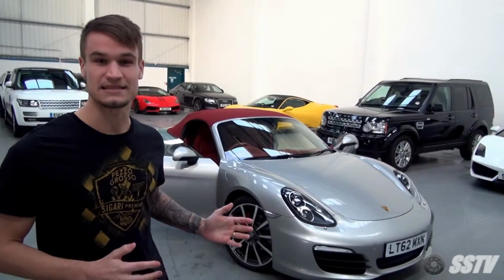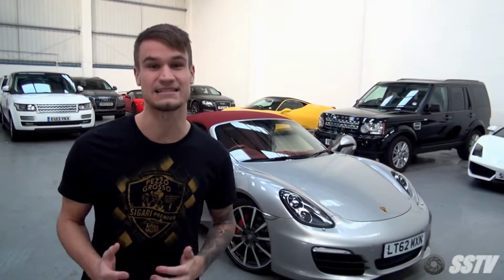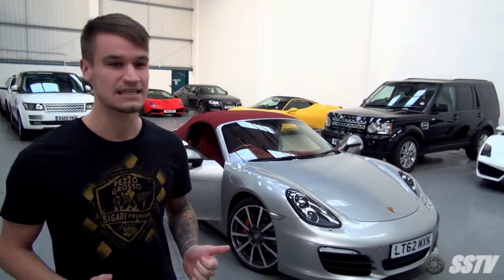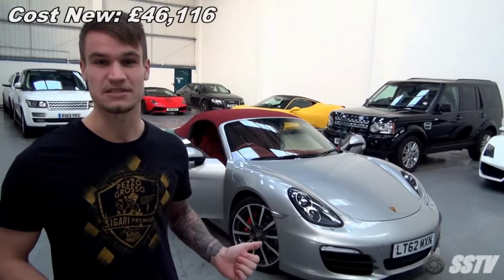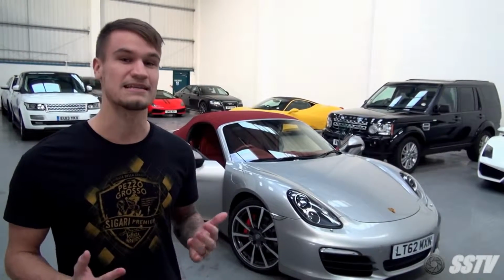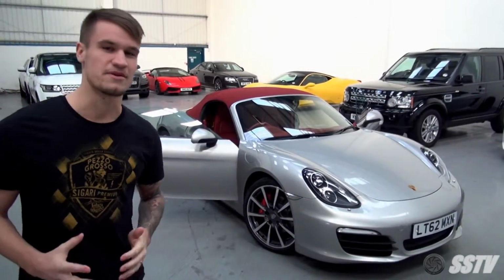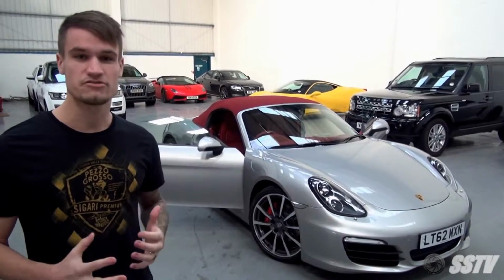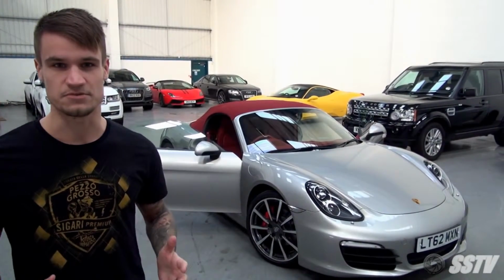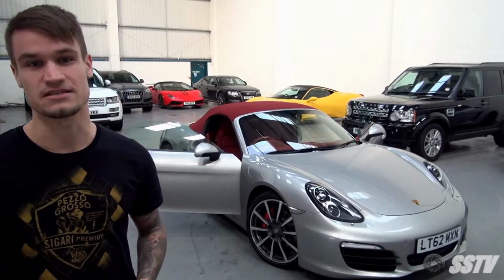And today we're testing Premier Velocity's Porsche Boxster S. 3.4 litre engine, 0 to 60 in around 4.8 seconds. This car costs £50,000, so it's pretty much the same sort of value as a Ferrari 360, which back in the day was one of the most popular supercars. The Boxster S gets great reviews from all of Premier Velocity's customers, so I'm really intrigued to find out what makes this car so good and what makes Porsche fans love them so much. So let's get inside and have a look at the interior.